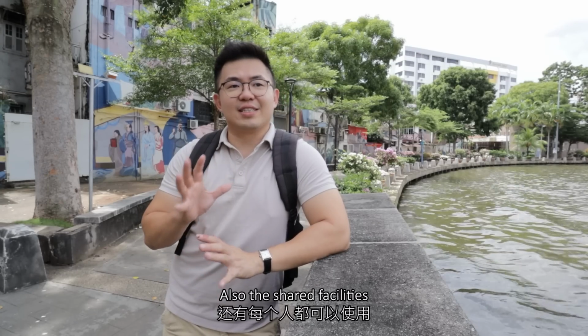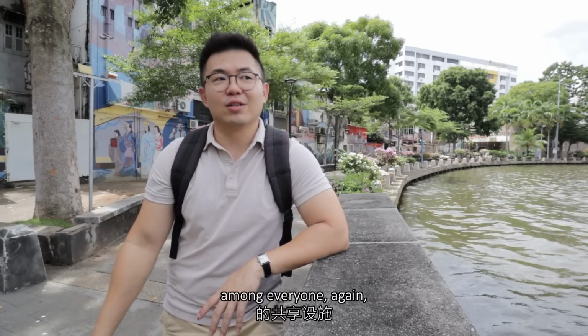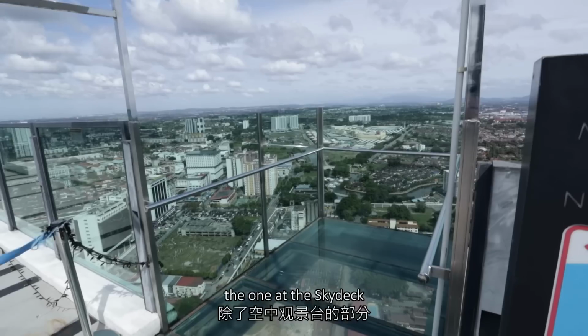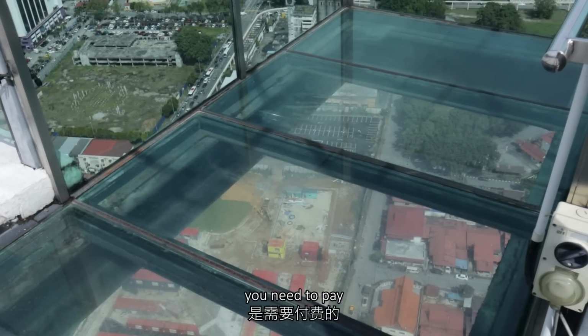Also the shared facilities among everyone. Again, everyone gets to use everything within the facilities deck except the one at the sky deck. You need to pay. The rest is all open.